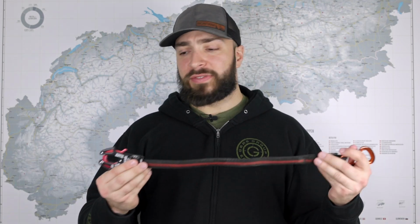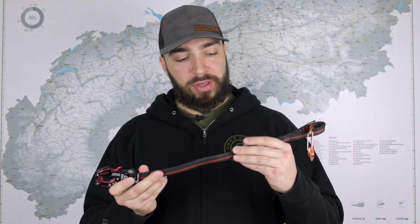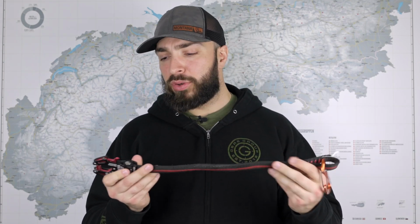I actually bought this for my wife, but especially in more difficult alpine routes that have some bolts, I occasionally also used it. So yeah, a really nice present, and you don't have a lot of effort with that one. You can just buy it.